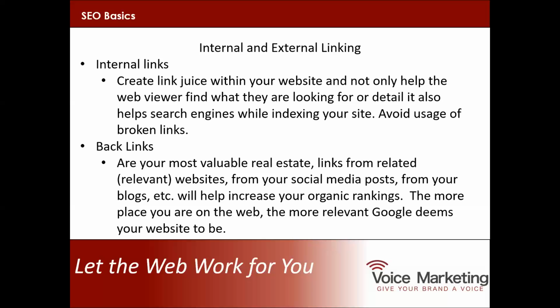Like we already talked about, backlinks are your most valuable real estate. So always be thinking where you can get more backlinks from other websites, from your blog posts. Chambers of Commerce and your trade organizations are always the easiest because they want to help you. They want to give you those backlinks. Whenever you do a social media post, it's so simple, but everyone forgets to do it: just put your website in the post. It can be the last thing. That counts as a backlink, and that's beneficial for you. But as many internal links as you can get are really helpful as well.